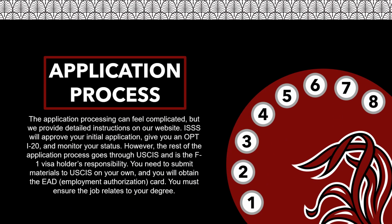The application process can feel complicated, but we provide detailed instructions on our website. ISSS will approve your initial application, give you an OPT I-20, and monitor your status. However, the rest of the application process goes through USCIS and is the F1 visa holder's responsibility. You need to submit materials to USCIS on your own, and you will obtain the EAD, Employment Authorization Card. You must ensure the job relates to your degree.